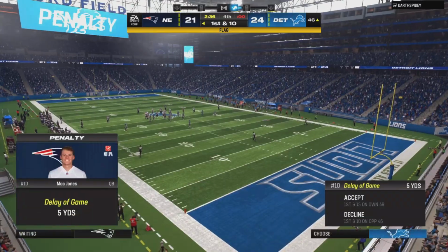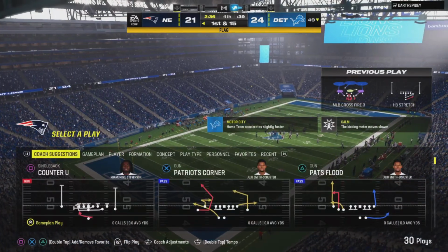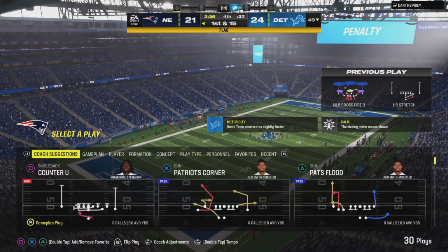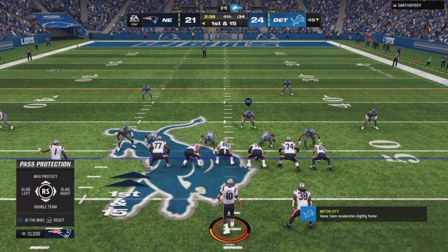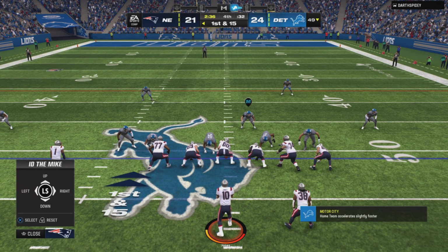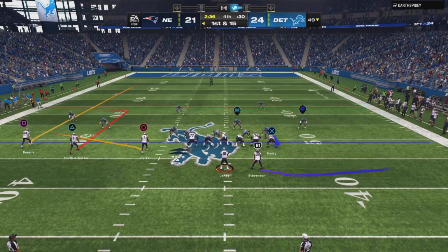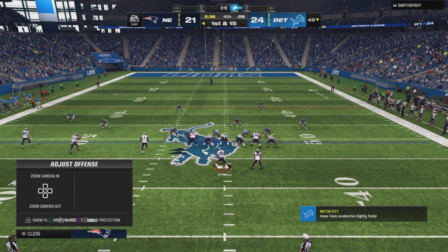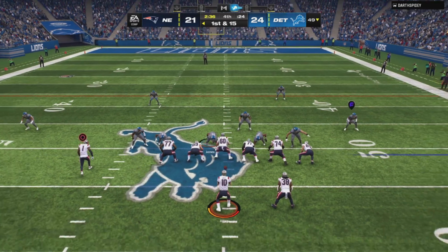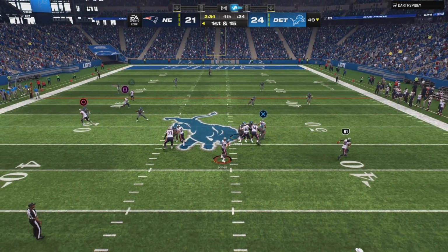Oh, and they sent the man in motion too late. This is going to be a delay. That flag accepted, and it backs the offense up a little bit. Now they need 15 yards on this series after the delay of game. 1st and 15. Here we go. From the shotgun, he'll look to throw.